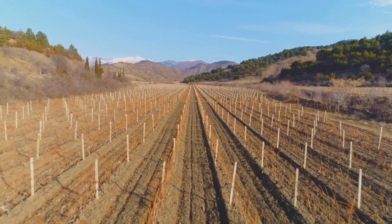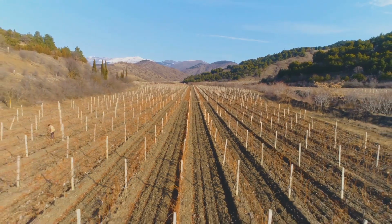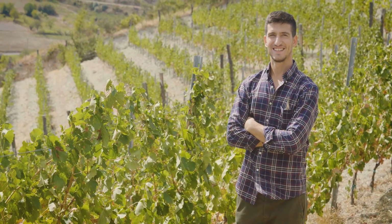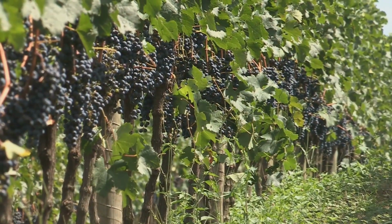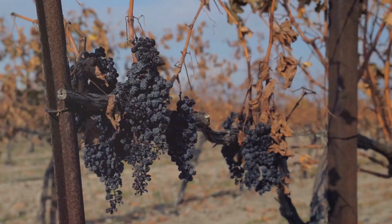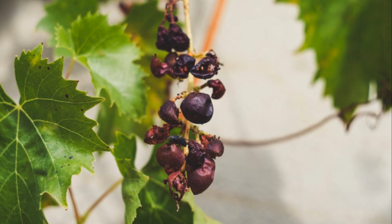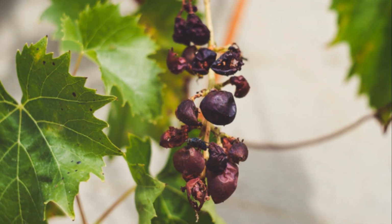The soil, well, it can't be some waterlogged swamp, can it? Thompson Seedless prefers a nice, well-drained, sandy loam soil. Give them these conditions and they'll reward you with a bumper crop. Get it wrong and you'll be left with a vineyard full of sad, shriveled grapes. And trust me, nobody wants to see that, least of all me.